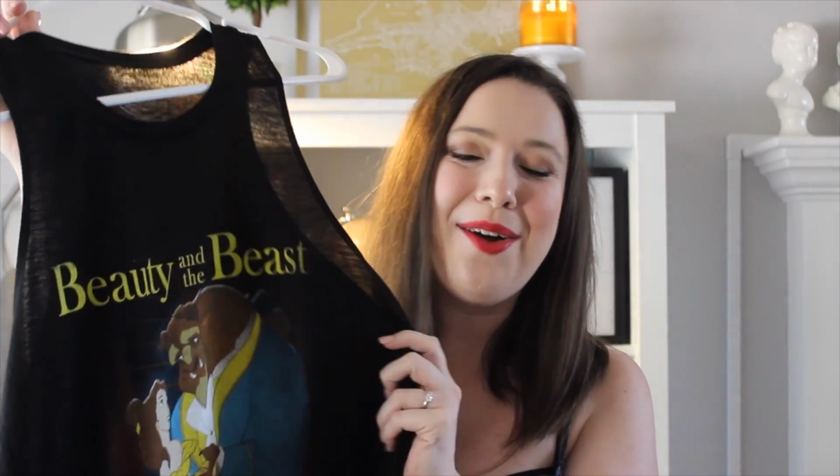And I actually recently saw this girl in my area did a Beauty and the Beast themed bridal shower. Stop it right now. It was so stinking cute. She had a little sign that said tale as old as time, and she had the rose in the little case and the old books, and she even found a candelabra that looked like the character from the movie. So I might just have to steal that idea because I loved it so much, so we'll see how that goes. But of course I had to go ahead and pick up the tank top, and for only $1, of course it was coming home with me.